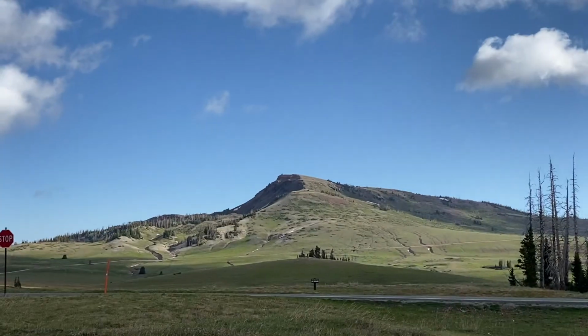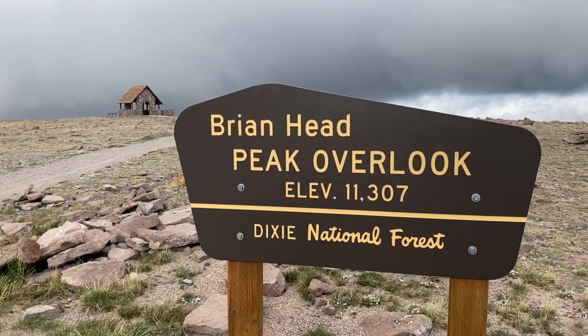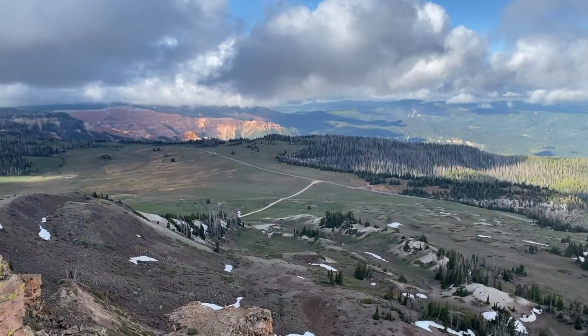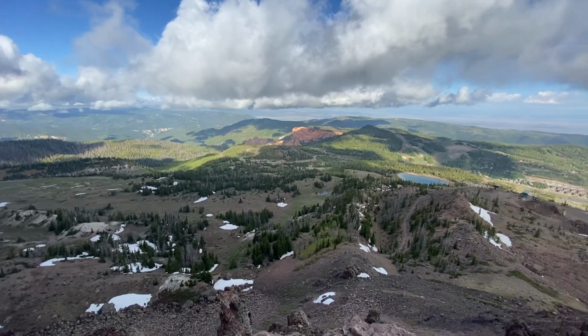Sunday, we drove to the top of this mountain. It doesn't seem like much, but the Brian Head overlook is at 11,307 feet. Up that high, it was really cold, so we huddled inside the lookout to keep warm. Here was the view of the Dixie National Forest from up top.